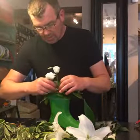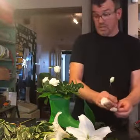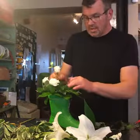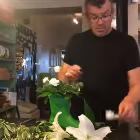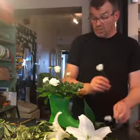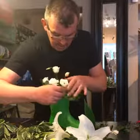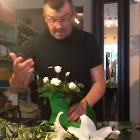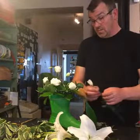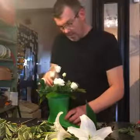Now you probably notice I'm breaking the flowers rather than cutting them with a nice sharp slant on it. Some flowers you don't have to cut as such. Freesias would be one of them in particular, but you don't necessarily have to cut at a clean angle. Roses you do, lilies you do, and that type of thing. Anyhow, we'll see how we're getting on here.